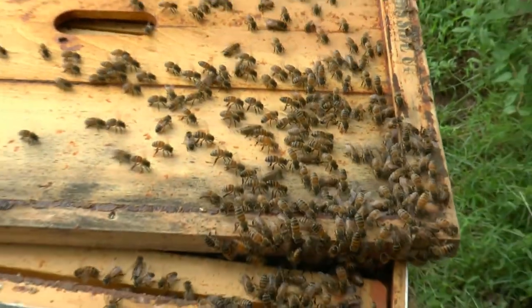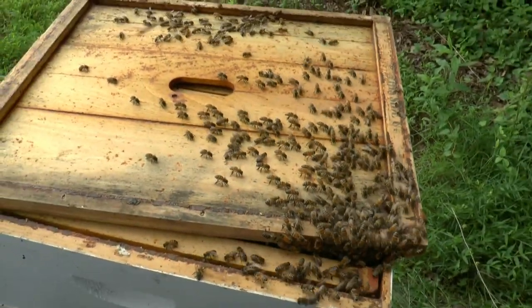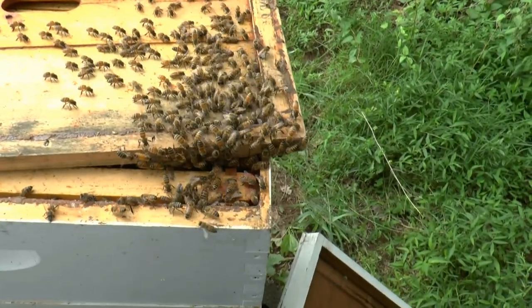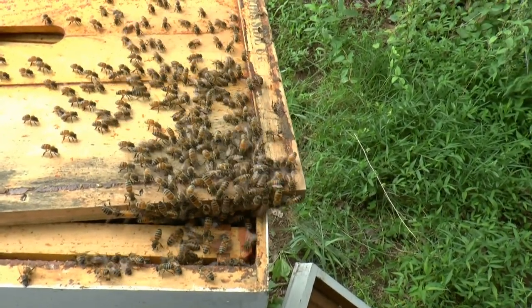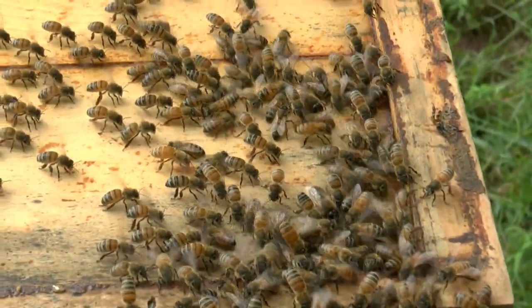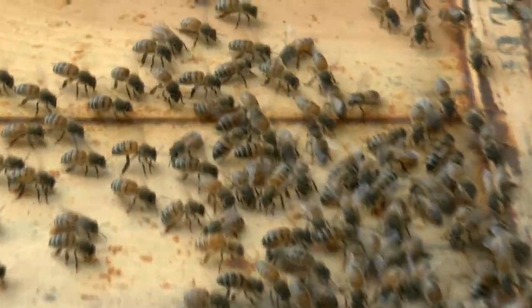The queen was up here on the inner cover with all the bees. It was totally covered with bees a moment ago. We cracked it open and she walked down inside the hive. And now you can see all the bees are scenting to indicate that she went inside, and all the bees are going in. Slowly but surely they're going inside. Still scenting over here.